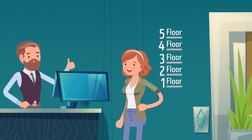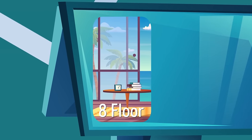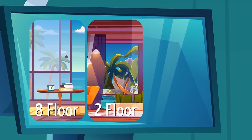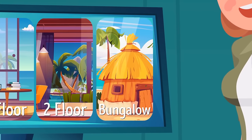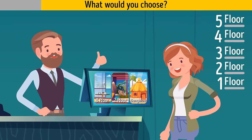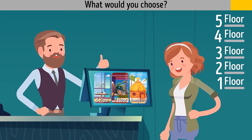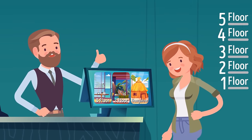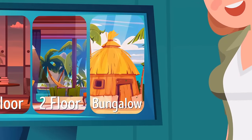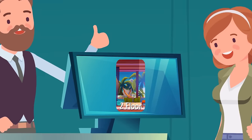The hotel manager offers Cassie three options to choose from. A room on the eighth floor with a gorgeous sea view. A luxurious apartment on the second floor with a garden view. Or a separate authentic bungalow on the shore. What would you choose? The first option doesn't exist because the hotel is only a five-story and there's neither an air conditioner nor a fan inside this bungalow, so Cassie should choose the second option.